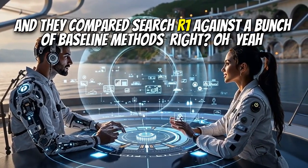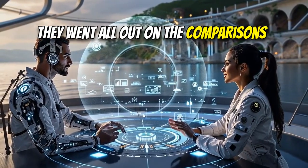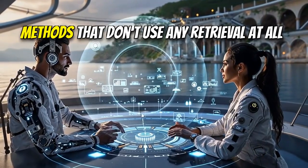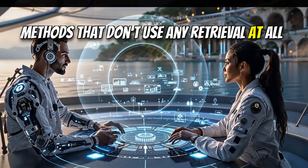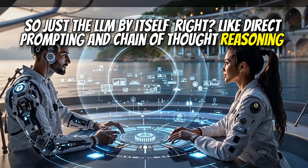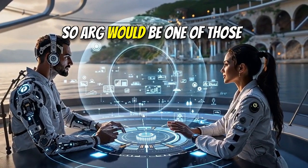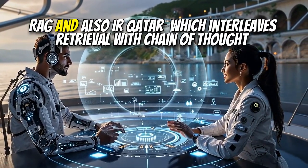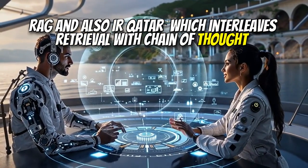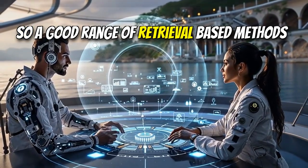And they compared Search-R1 against a bunch of baseline methods, right? Oh yeah, they went all out on the comparisons. Lay it on me, what kind of baselines are we talking about? Well, first they looked at methods that don't use any retrieval at all. Okay, so just the LLM by itself? Right, like direct prompting and chain of thought reasoning. Okay. Then they compared against methods that do use retrieval. Okay, so RAG would be one of those? Yep, RAG and also IRCoT, which interleaves retrieval with chain of thought. And a previous approach called Search-o1. Okay, so a good range of retrieval-based methods.